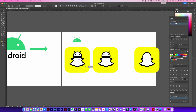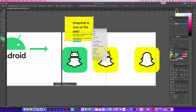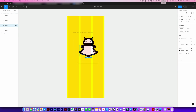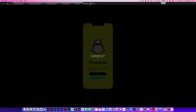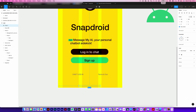Once I had the icon in place, I once again had the urge to see what this would look like in reality. I headed to Figma, the home of UI and prototyping apps, and instead of creating a full homepage for Snapdroid, I decided a welcome screen would suffice. I designed a few buttons and changed the secondary blue color Snapchat uses for a variation of Android's neon green. It's simple, but it works.